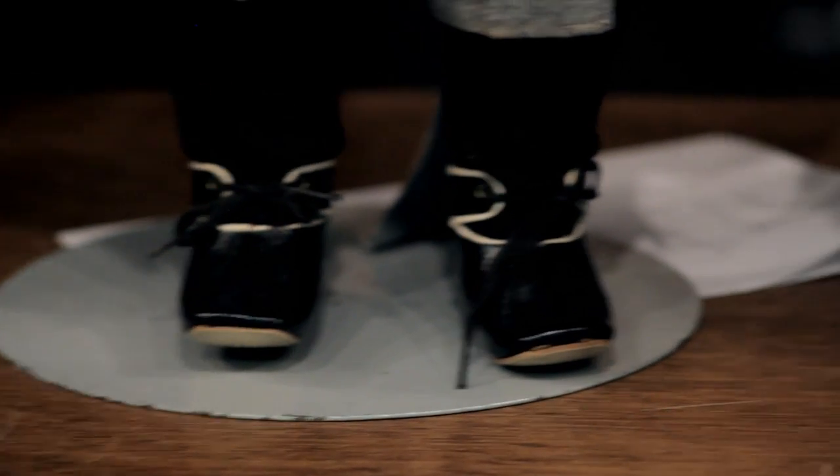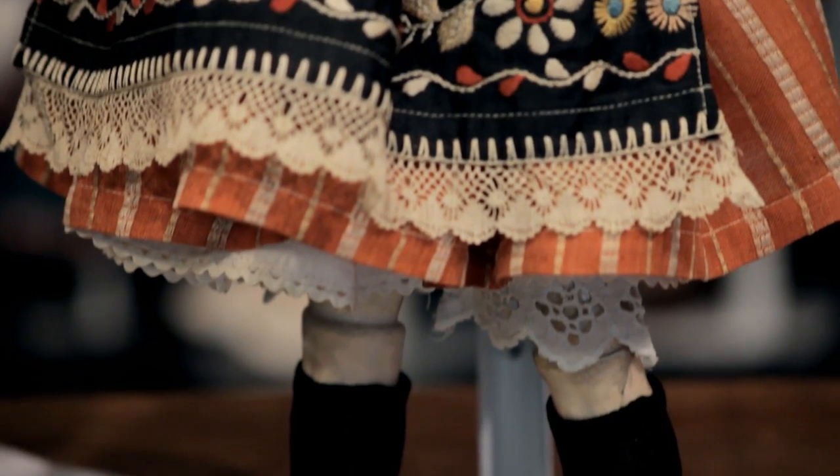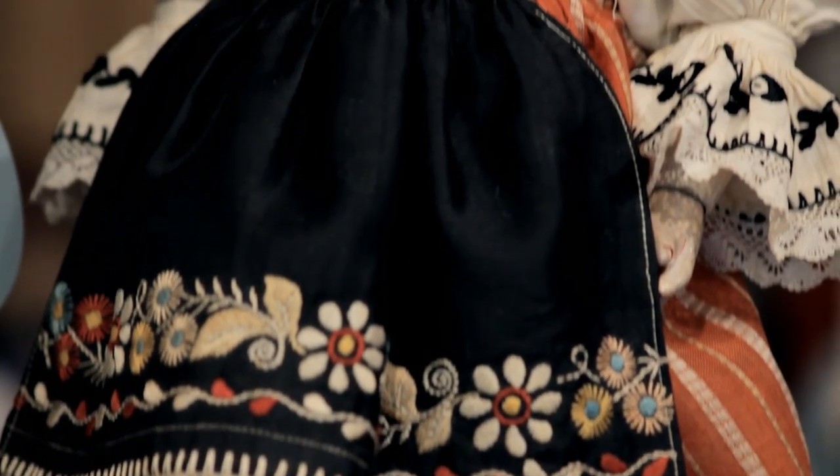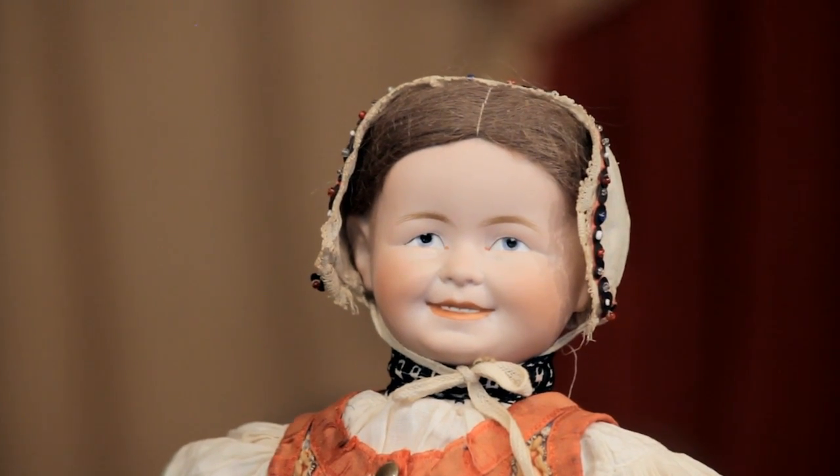Now, if you're like I am, you think Adolf Wislizenus, yeah, he made some pretty child dolls. They were nice, but let's face it, you don't get all excited. Well, you should, because this company also made some absolutely fabulous art character dolls.